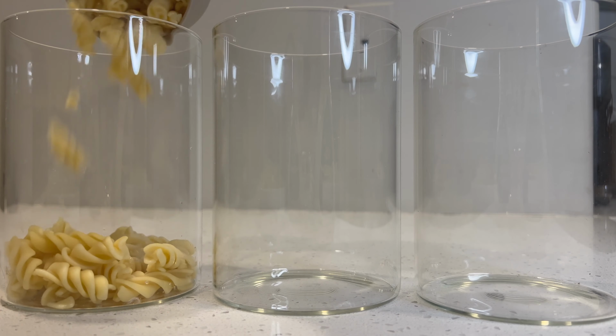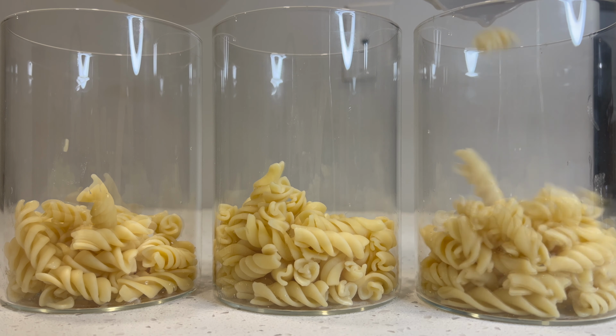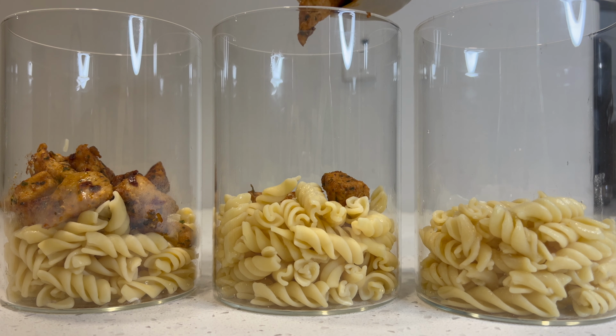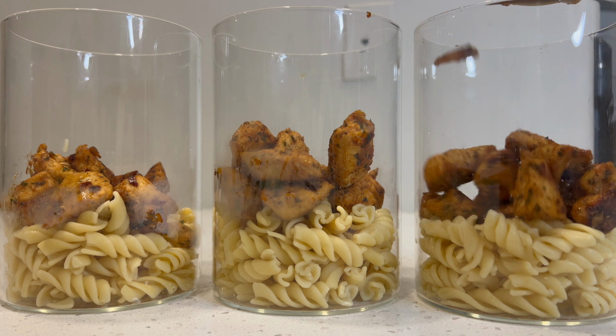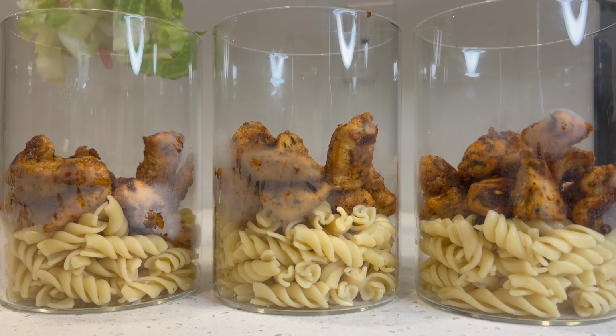Now it's time to assemble and we're going to spill a lot. I don't know what was going on with me, but as soon as I turn this camera on, stuff just starts going wrong. So I got these glass meal prep containers off of Amazon. They'll be linked down below at my storefront. And I'm gonna start by evenly distributing the cooked pasta, followed by the chicken.